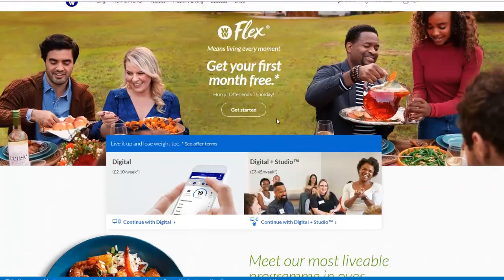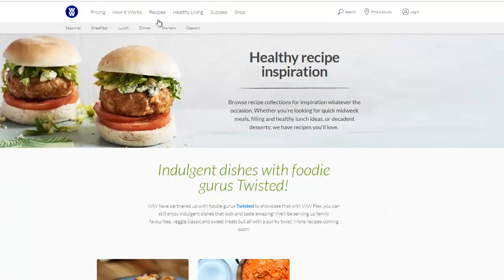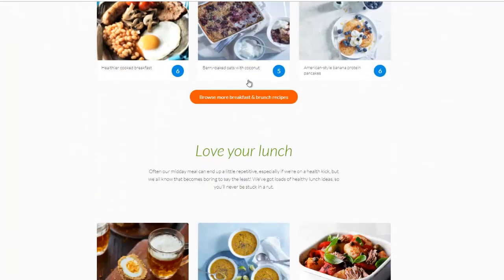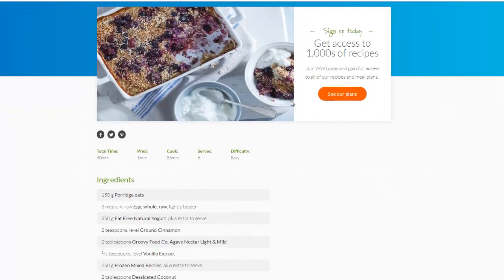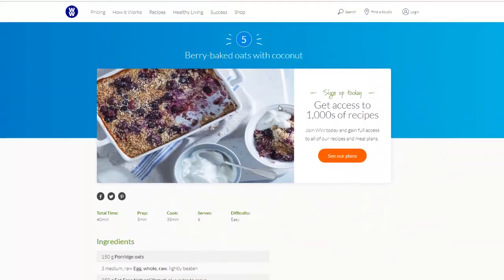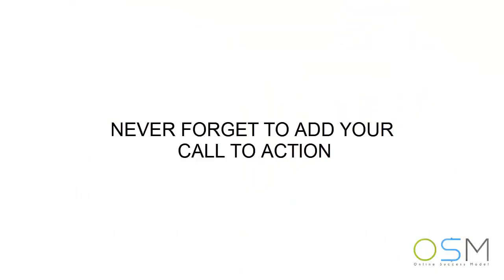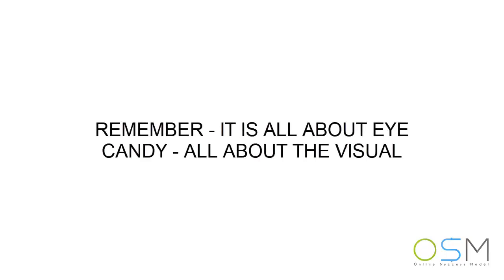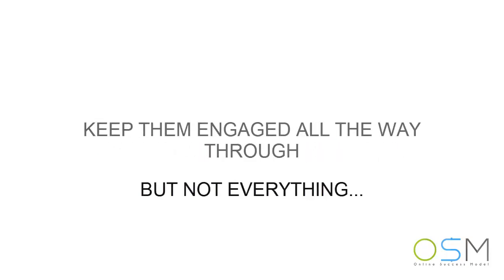On Pinterest especially, you'll find that there's certain types of content that work better than others. These include best ofs, lists, and top however many's, and they work really well as content. Now you should never forget to add your call to action. Just the image can be nice, but if they aren't being told what it is or what to do next, they can get stuck. They need a little bit more information, but not everything, but we'll go into that in a different video. Remember, it's all about eye candy. They click on an image in Pinterest and then they don't want a wall of text on the next page. Keep them engaged with even more good looking stuff. And you can get ideas on layout, etc. from the websites and the magazines that we've just mentioned.